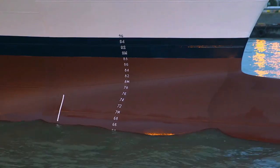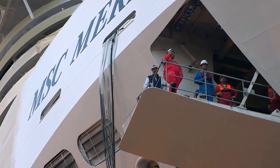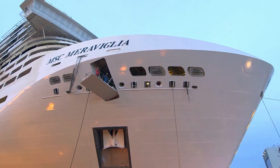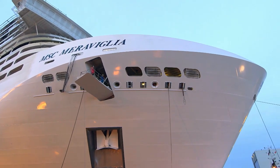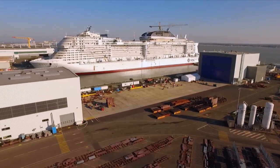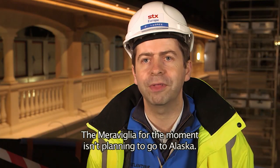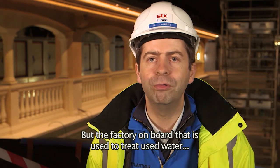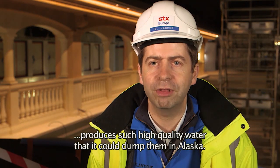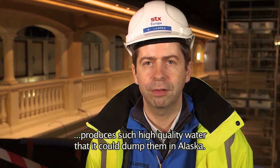Voilà. The quality of the ocean water is a major environmental issue. The Meraviglia must comply with strict international guidelines when releasing its water into the sea. It is treated to not add any more pollution to the ship's crossings. Le Meraviglia est un navire qui, pour le moment, n'est pas prévu pour aller en Alaska. Et pourtant, l'usine qui est employée aujourd'hui à bord est capable de traiter les eaux usées et de rejeter des eaux d'une qualité telle qu'il pourrait les rejeter en Alaska.